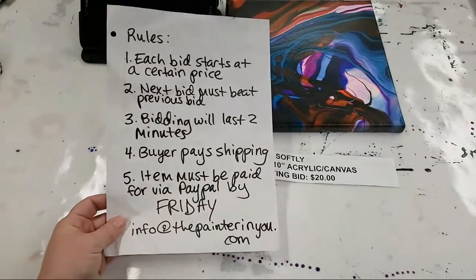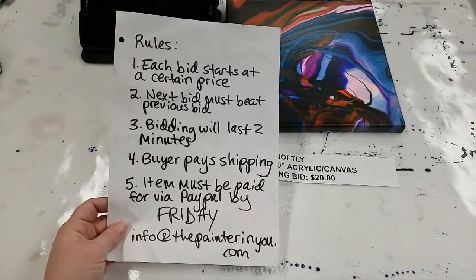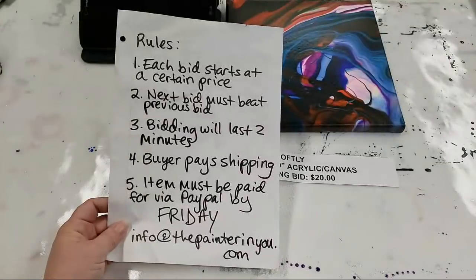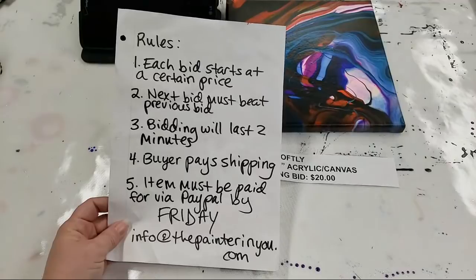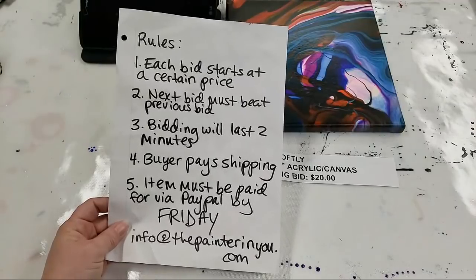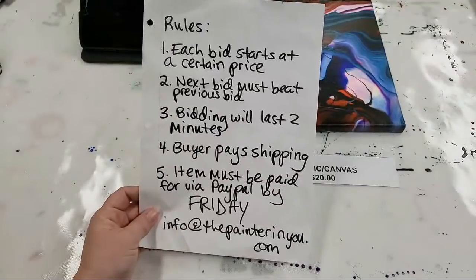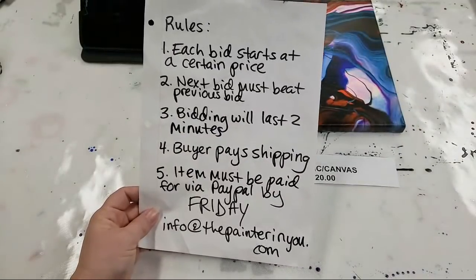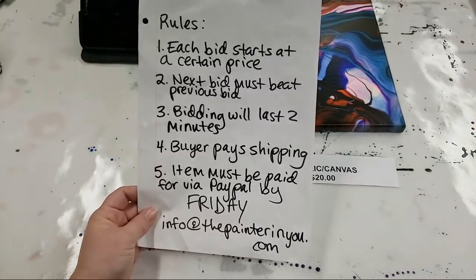I'm going to keep the rules here the entire time, just so everybody knows. Each bid has a certain starting bid. The next bid must beat the previous bid. Oh, hey, Tina. Hey, Veronica. Bidding on each item will last 2 minutes. Buyer pays shipping. Item must be paid for via PayPal by Friday.